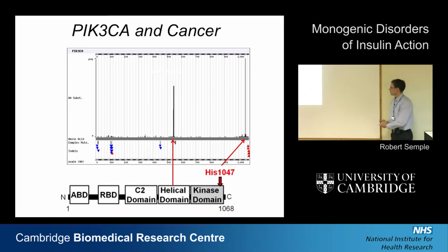Now, the reason we were so confident this was the answer was because this is a very well-known mutation from the cancer world. This is a histogram taken from the Sanger Institute-hosted catalogue of somatic mutations in cancer. And across the coding sequence of the PIK3CA gene, you can see there are 2 very striking hotspots where mutations are found in cancer, one of which is right at the C-terminal of the kinase domain, which is where we had found this mutation.